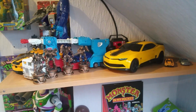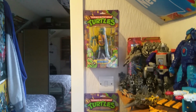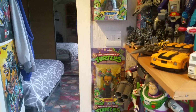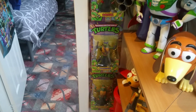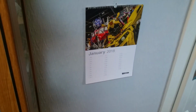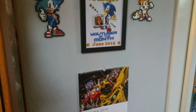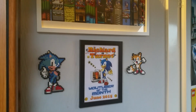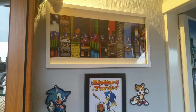On to Transformers. There's some more Transformers in a bit. Now these are my turtle figures, my classic turtle figures as they're called. You can get these in B&M, I think, still. Still kept mine sealed. Got my calendar off my friend Andy, who has the Optimus Prime truck. My YouTuber of the month picture that Pete on a retro tip did. And my picture that Matt Soulfunk Retro did for me.